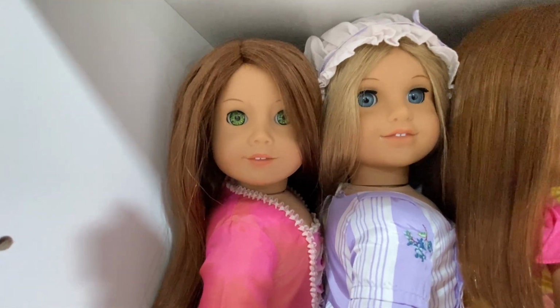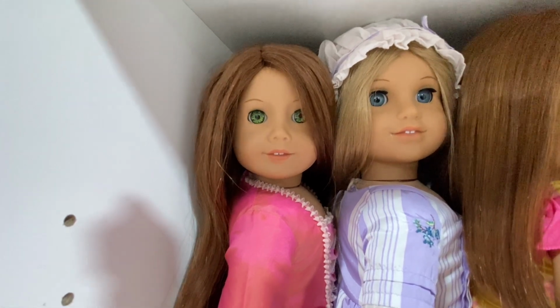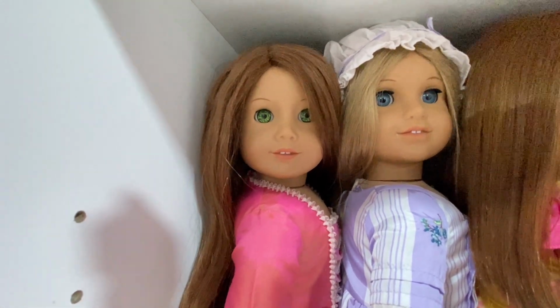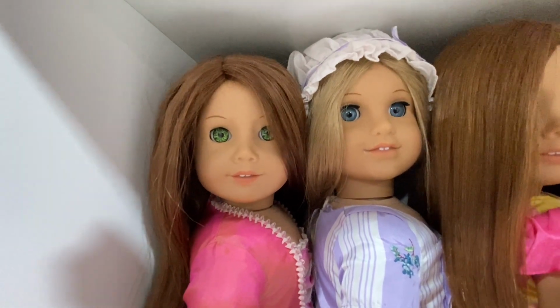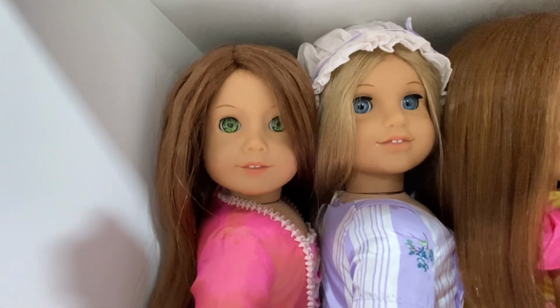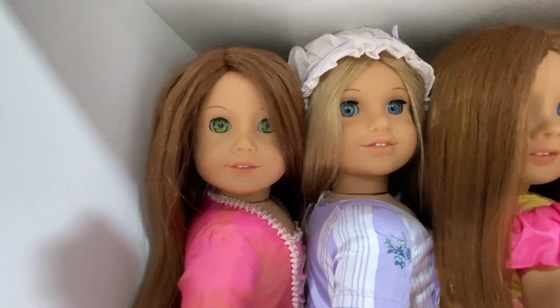It is a Felicity wig from her era, but mine was just splitting at the top. A friend of mine actually sent me a new one, and I still haven't glued it on. But you know what? That's a trend here on the channel. Felicity's middle name comes from the show Deadwood, and Elizabeth's middle name comes from American Horror Story.